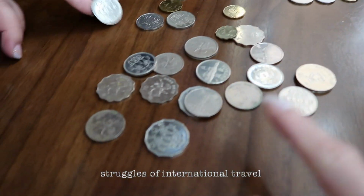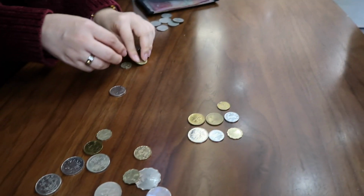We're counting coins because there's so many. There's Hong Kong, Macau dollars, yeah. We have Thailand coins too.